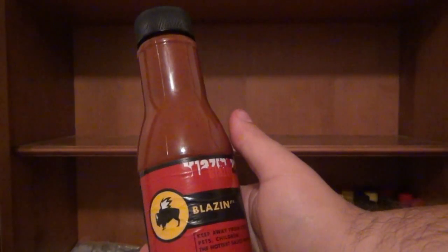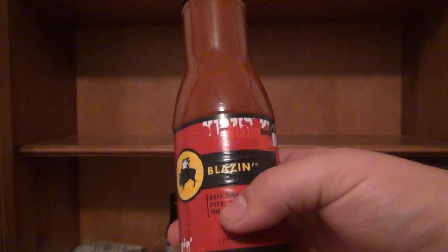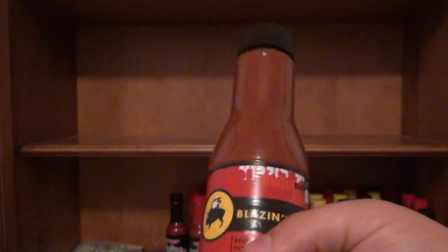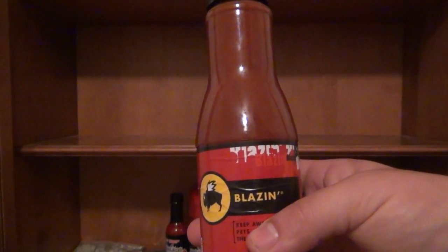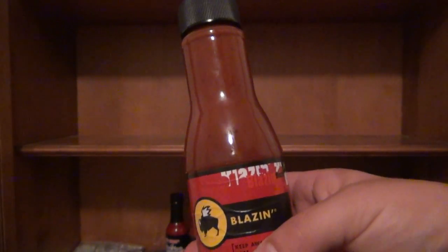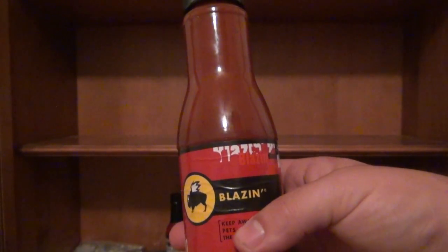And shake it up. And this is the Buffalo Wings Wild Blazing Sauce. One of my favorite, really hot sauces as well. This is on my top 5 favorites ever. This, I would say, is just as hot, if not hotter, than the Dave's Insanity sauce, but packs a lot of flavor. Absolutely delicious. Really like it.